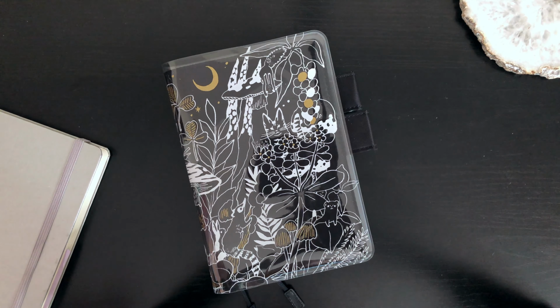And I also got this cover. Another funny story: I actually bought two because I had no idea that this blue cover that you're seeing came with an actual planner. So I bought this and a planner. I ended up gifting that one to a coworker's wife because I figured that she would enjoy it, and I hope she does. Anyway, so here it is, the English version Hobonichi Techo, and I have this black cover.